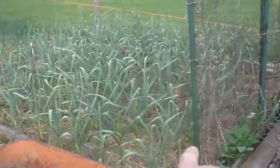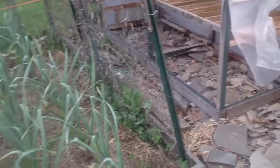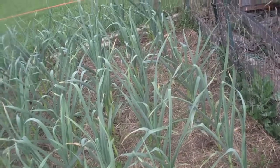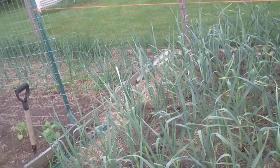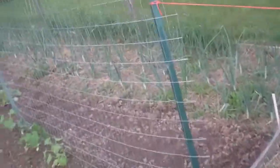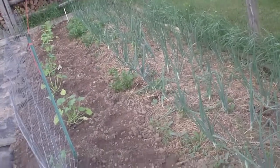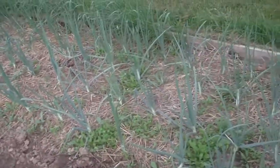And I got some more garlic over here. A lot of people ask me, hey, why you got so much garlic? In the fall, when I pull it up and dry it, I sell 200 bulbs every year. So I get rid of a bunch of it. Then we got some onion over here. I got red and yellow onion. It's looking nice. It's doing well.